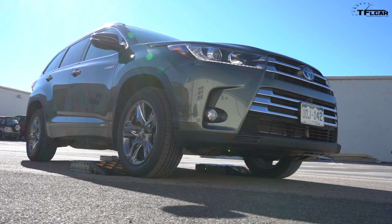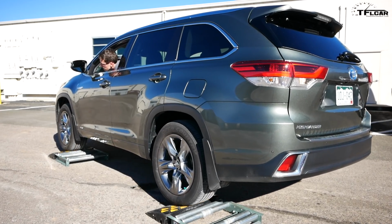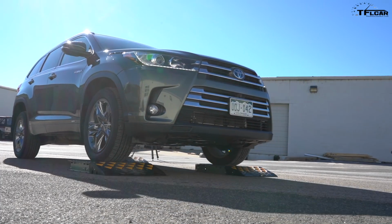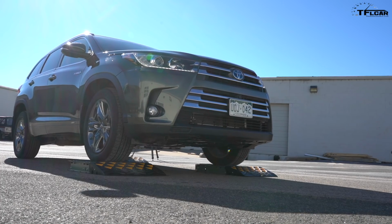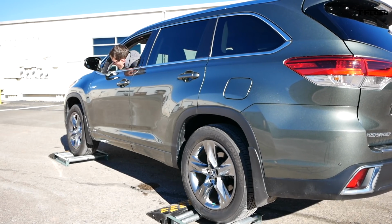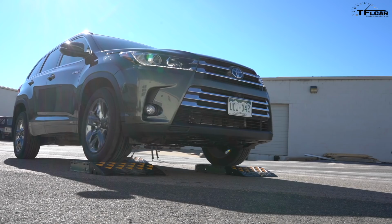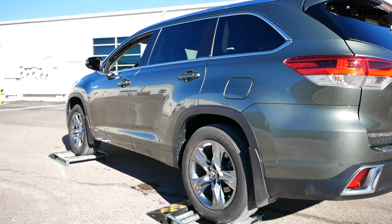Okay, three-wheeled slip test. Backing on right now. Whoa. Into drive. Okay, and then into neutral. Foot off the brake, a little bit of throttle. To the floor. Okay, so we're spinning pretty good, but nothing's happening.